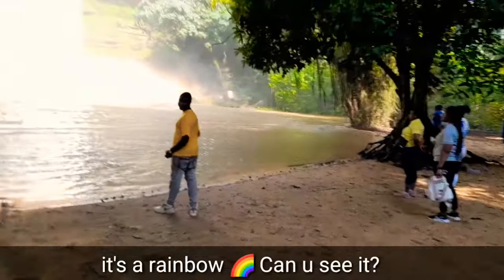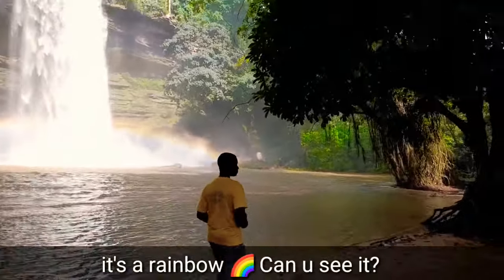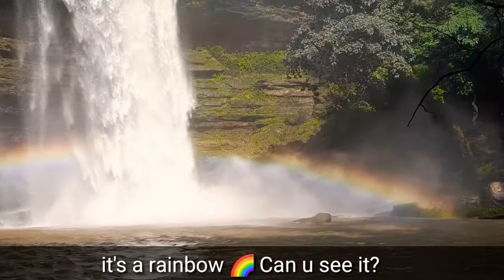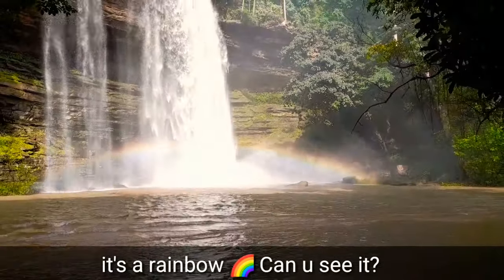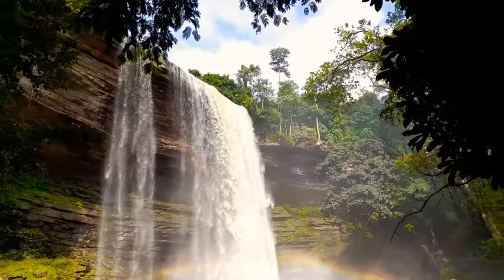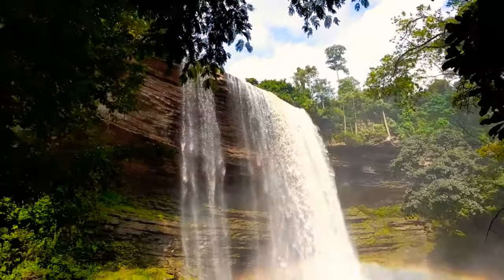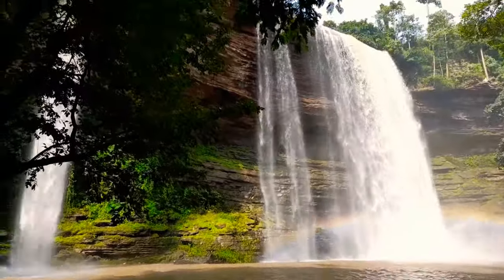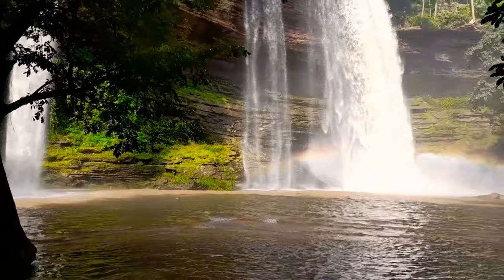Wow! You see the color? Just like a rainbow. Rainbow, nice rainbow. You see nature? Beautiful. So it's a twin. The left side is the male and the right side is the female. So it's a twin pool, twin waterfall.